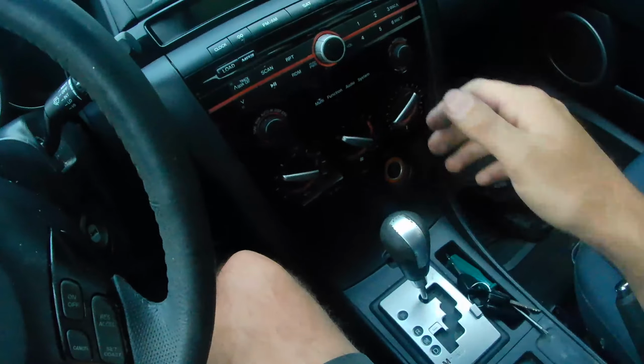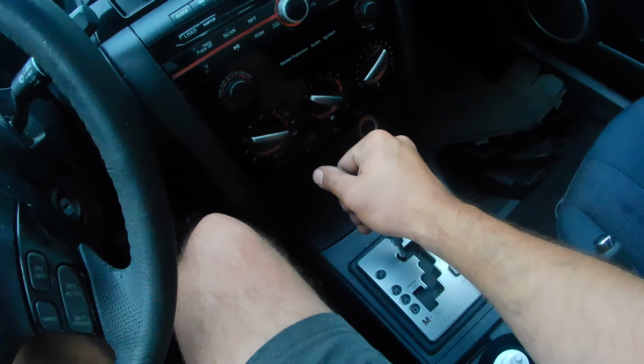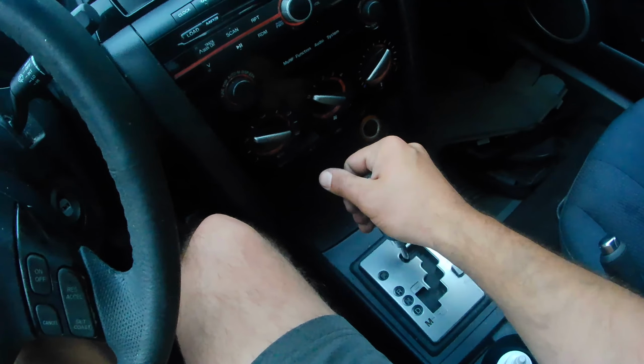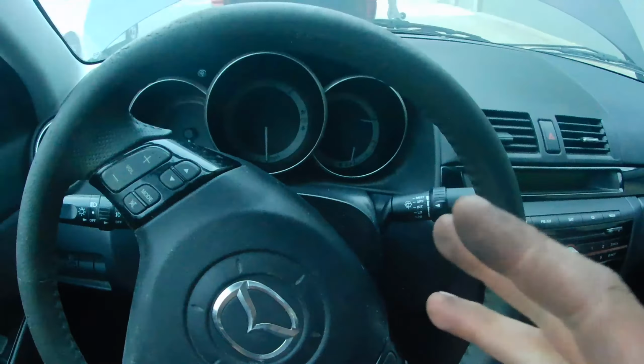All right, guys, I put in the new TCM, I put the battery in, wired everything back up. I am leaving the mount and the cover off the battery just in case I have to go in and take it back out. But right now what I'd like to do is actually start the car for the first time. And I just want to put it from drive to reverse to park, drive to reverse, park, and go back and forth just to see if I can get it to trip.